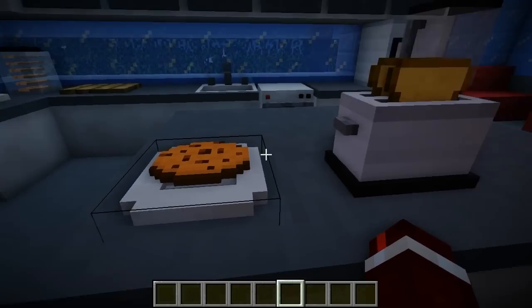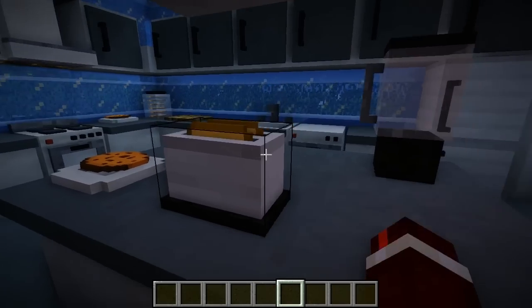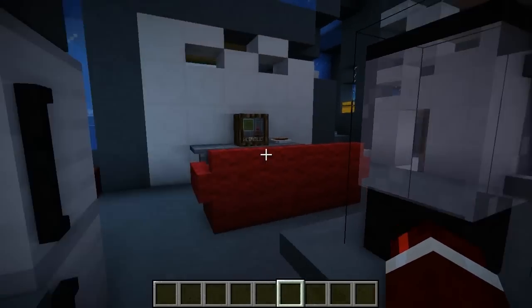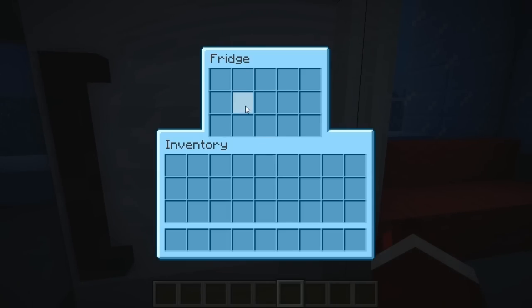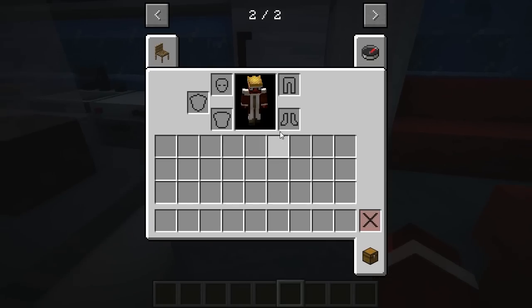So we got plates here. We got a toaster. Let's turn that on. Actually, let's crouch and right click. We got a blender here, which can make us some amazing juices. We got a fridge to store food. A freezer down below here, which can do a couple of amazing things.